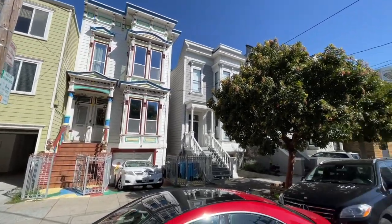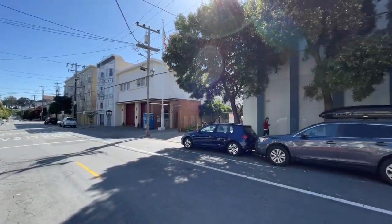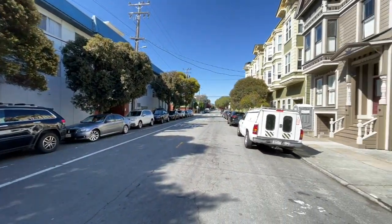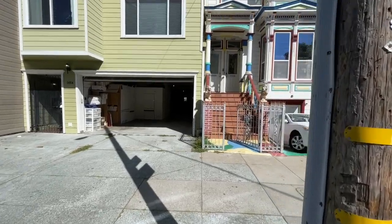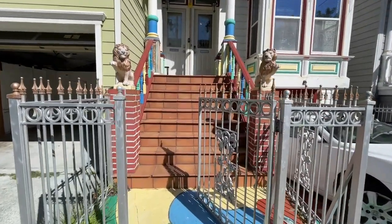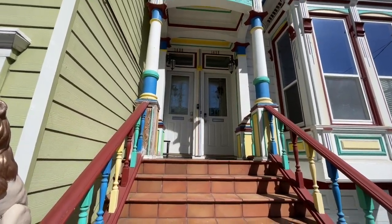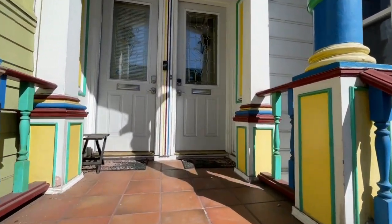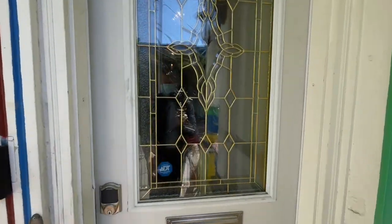Very lovely. I believe that's an Edwardian. Very colorful, looking around Grove Street. Nice, beautiful day in San Francisco. All right, let's go ahead and step up into the unit. There's a little gate around the front little patio area. And this unit is going to be right here on the right on this level.